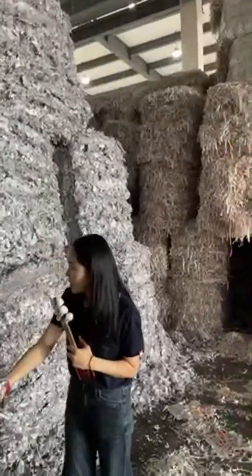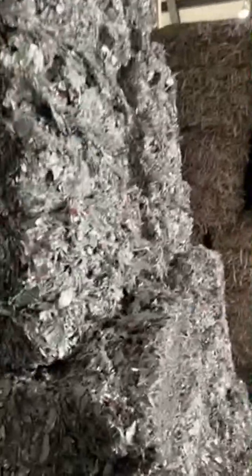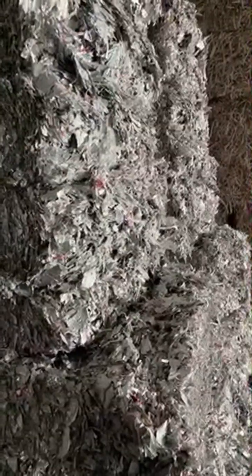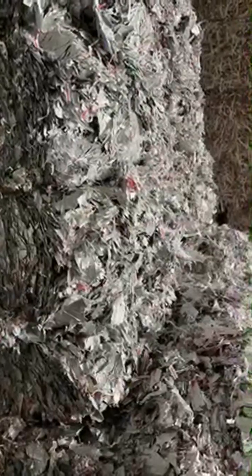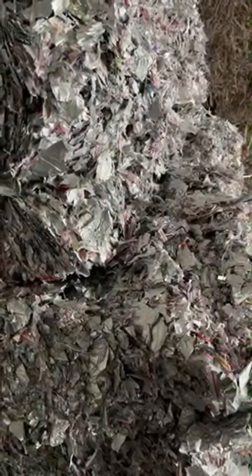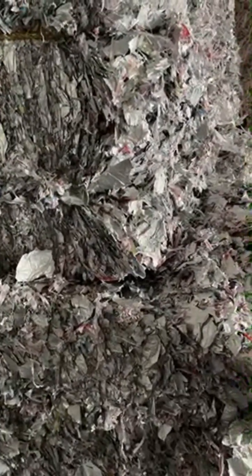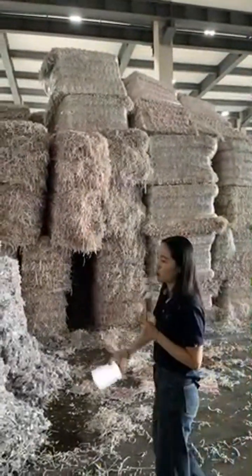These bales are from today's production. Aluminum plastic composite film. You cannot see any paper fiber remaining in the film. So the fiber loss rate can be controlled within 1%. Later, you will see a truck come here to remove the aluminum plastic film to the downstream buyers. They will further treat the material, making it into plastic pellets.